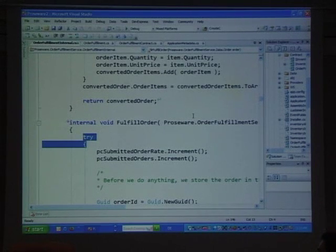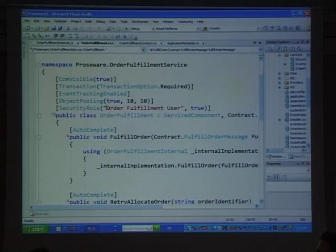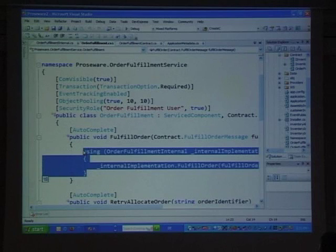Exceptions don't go out. What should not go out. What I'm doing here, in fact, I'm not quite done with this yet. In enterprise services here, I actually let the exceptions slip through. In fact, I should be catching them and anonymizing them.